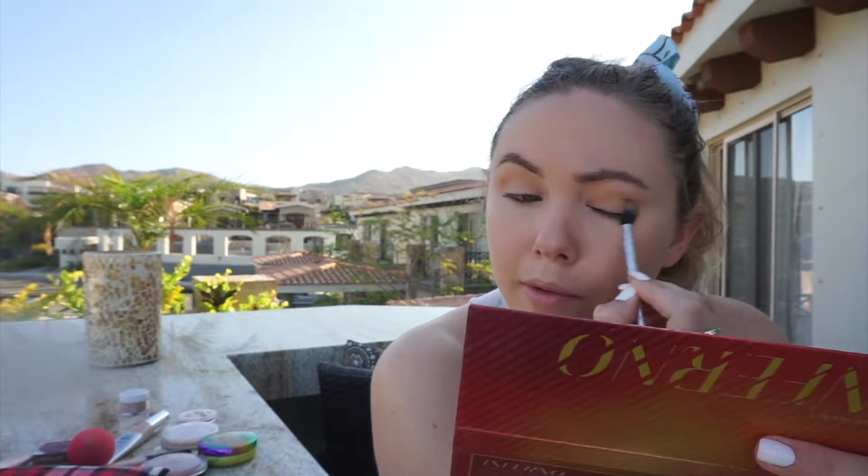I love the red shades in this Inferno palette. They're so good. In this Olimar Cosmetics eyeshadow palette, there's this green I really want to use, but I don't know what to do with it. It's so pretty though. It's a light pastel-y green and it's electric with pigment.